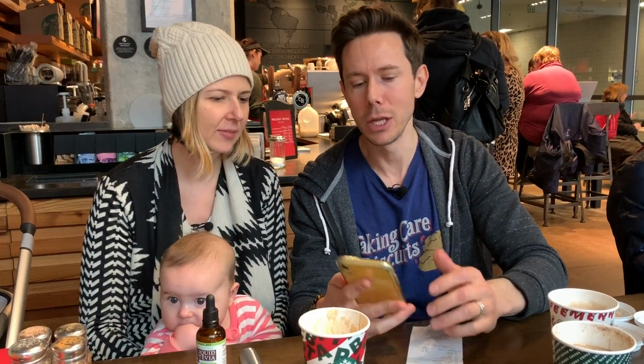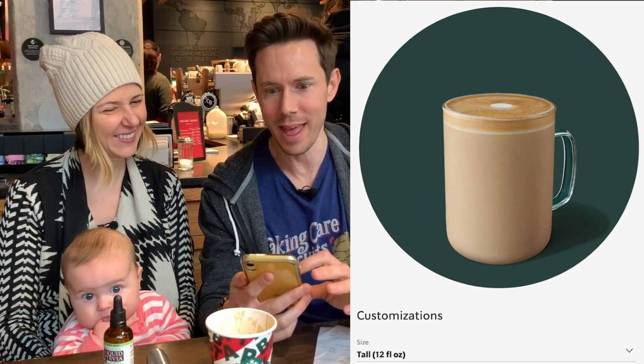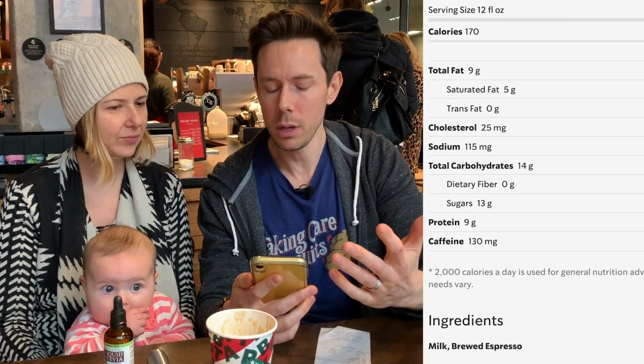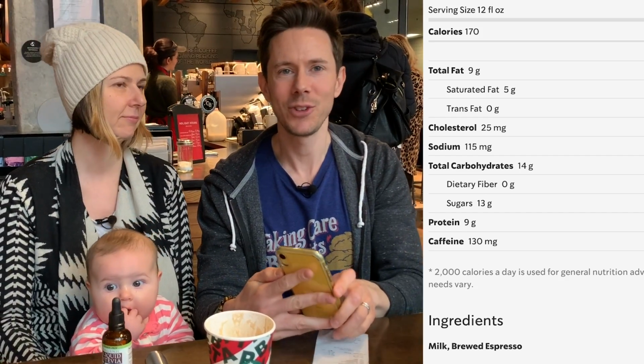Flat white. Wow, it looks amazing. Look how beautiful that picture is on the website. That's gorgeous. I want that. So all it is is milk and espresso, right? So perfectly sane food, as Kramer would say.